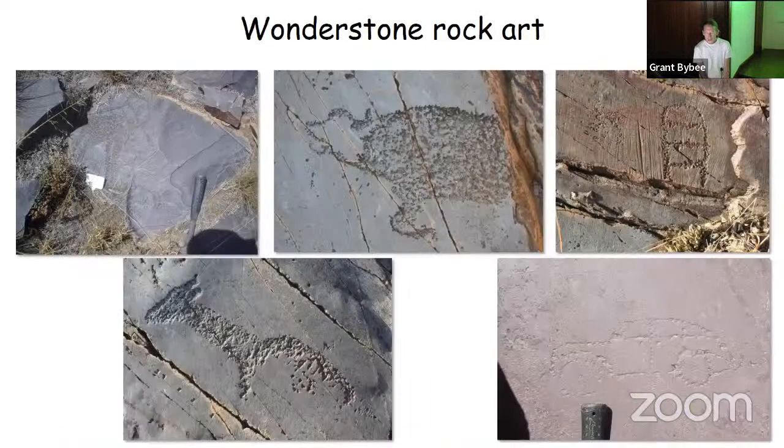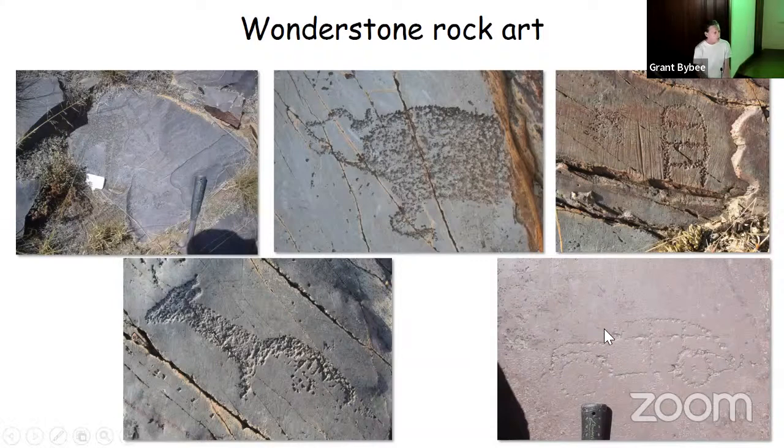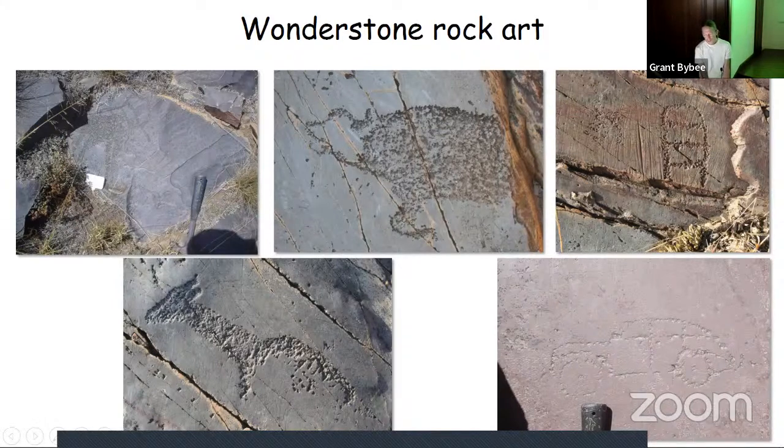In the Otto-style area, there are a number of outcrops of this Wonderstone, so these sediments made of pyrophyllite, and well, they have been used, or let's say many people have left their marks in the history. It's of course very difficult to date these markings, but at least with this image we can be certain that it was produced well after the invention of the Volkswagen Beetle.